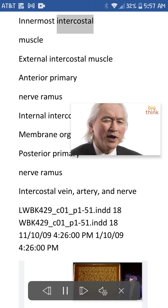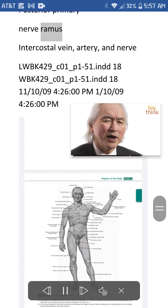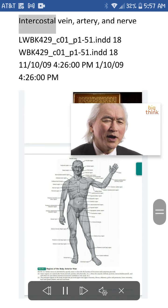Innermost intercostal muscle. External intercostal muscle. Anterior primary nerve ramus. Internal intercostal membrane. Posterior primary nerve ramus. Intercostal vein, artery, and nerve.